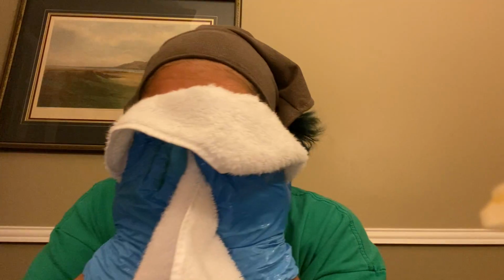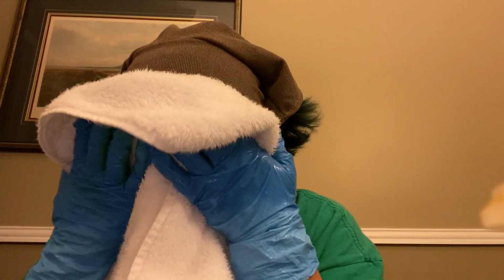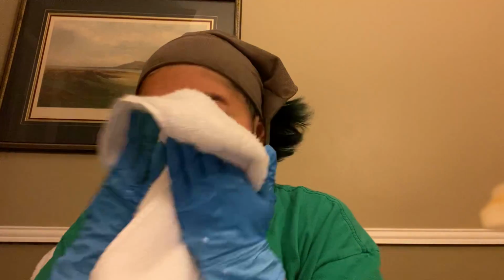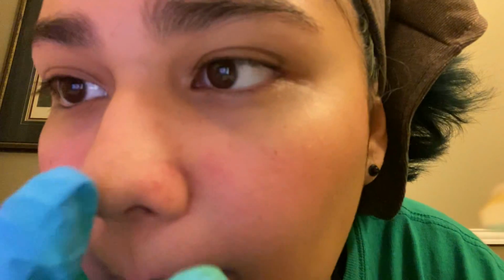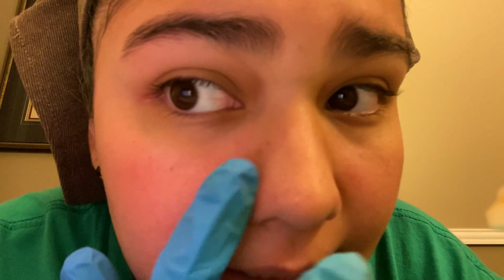Okay guys, I'm back. I just did a quick little wash, and then I just pat my face to dry because I don't wanna do it too rough and kill my face. This is an up close visual of my skin. Usually I get acne right here in my nose. Oh, you can see my acne sores, because I always pick at it.